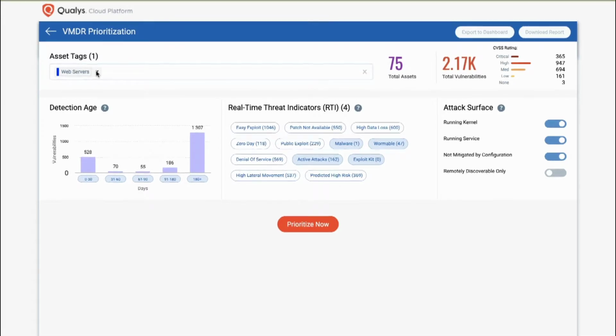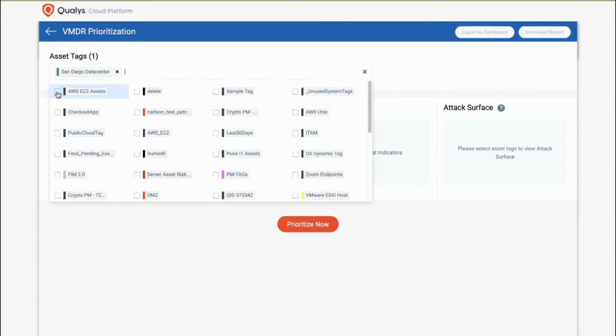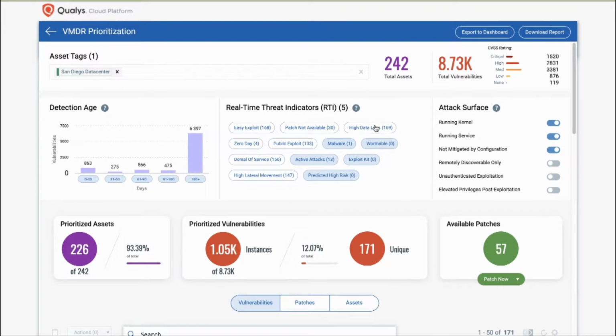Let's take another example. So let me clear out the web servers, and let's pick another tag that I had created earlier. So in this case, I'm going to say it's a data center asset. So it's not just web servers, there's a data center, and we pick the tag, and there are many assets in there. There may be routers, switches, databases, all kinds of different things, web servers. So you have San Diego data center. Okay, let me see. Oh, here, there you go. So now it's going to figure out that there are 242 assets in that.